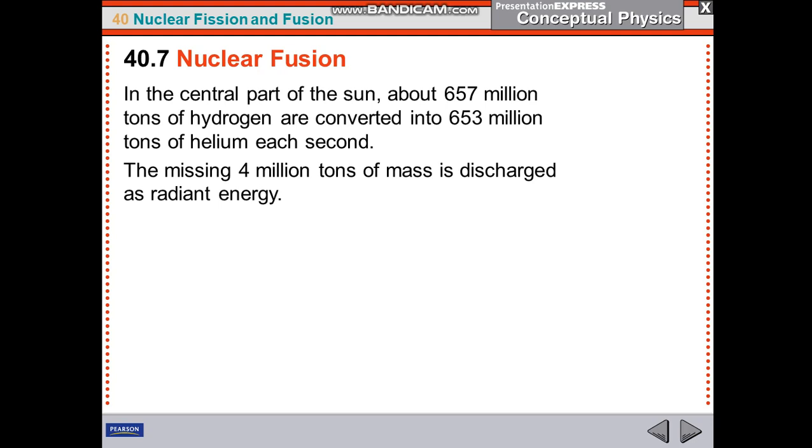In the central part of the Sun, about 657 million tons of hydrogen are converted into 653 million tons of helium each second. See, the missing 4 million tons of mass is discharged as radiant energy. So, in each second, nuclear fusion occurs in the central part of the Sun.